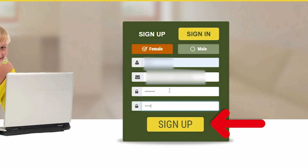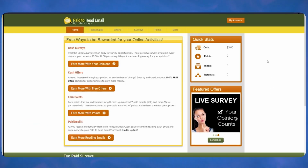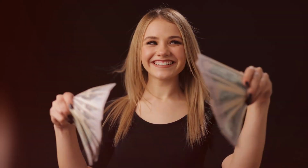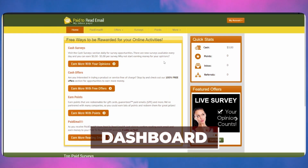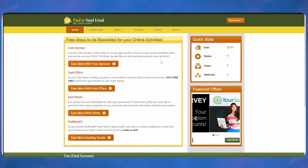Your account will then be activated, and as previously stated, when you sign up and activate your account, you will receive a $5 bonus, which is pretty awesome because who doesn't like free money? Here is your dashboard. You can track your cash earnings, points, email inbox, and referrals on the right side of the page. This will help you track your activities and general progress on this platform while earning money.